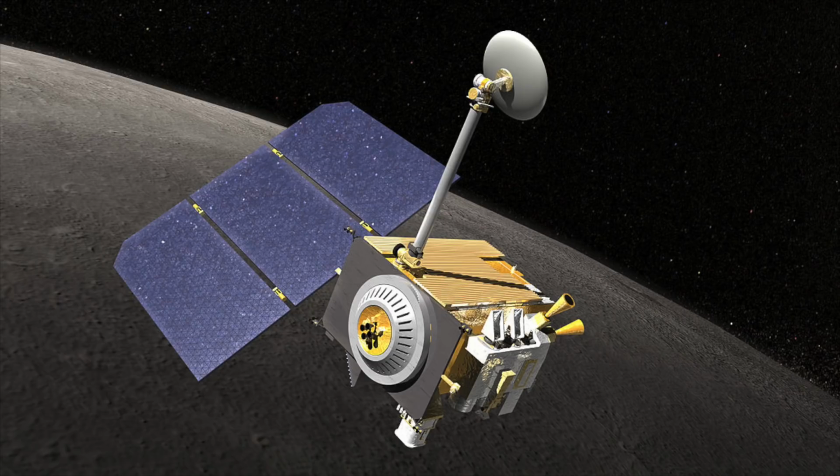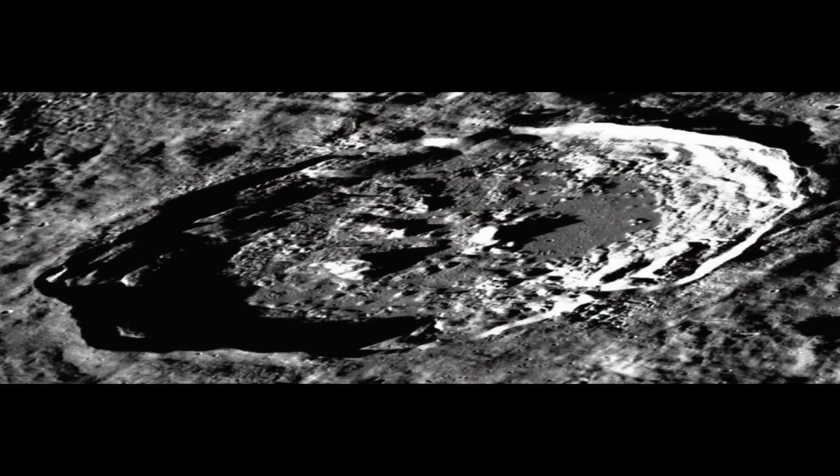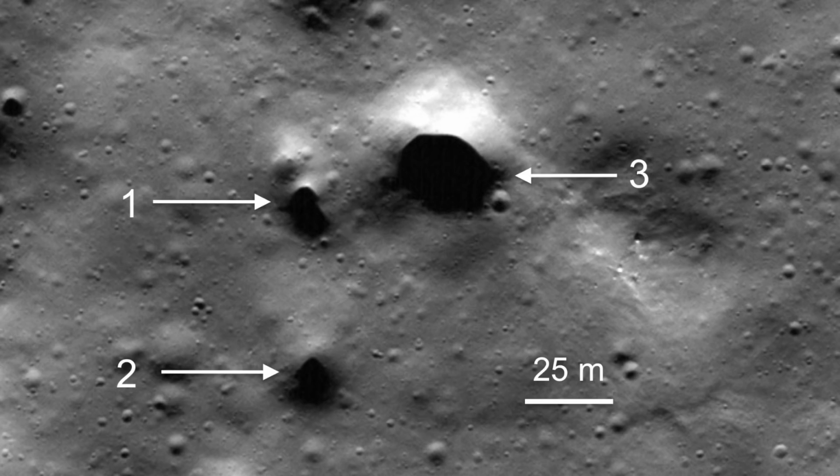So I combed through hundreds of images of the polar regions of the moon taken by NASA's Lunar Reconnaissance Orbiter, looking for lava tubes and skylights. And incredibly, inside the crater Philolaus, near the north pole of the moon, I spotted these intriguing small pits.